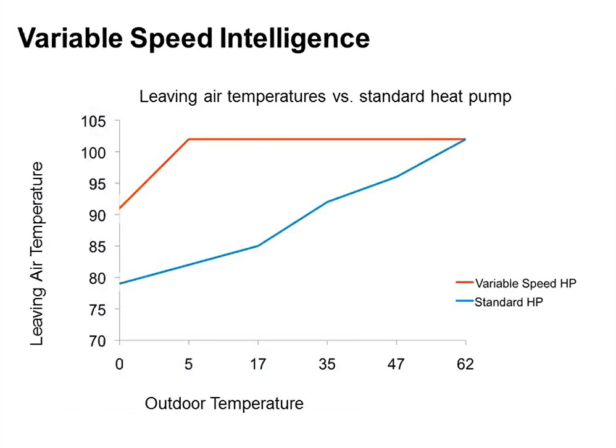The other thing that we're doing is that we're trying to keep the airflow as low as possible to keep the discharge air temperature as high as possible. The less indoor blower airflow you have with the same amount of BTUs going through the coil, the higher my discharge air will be.